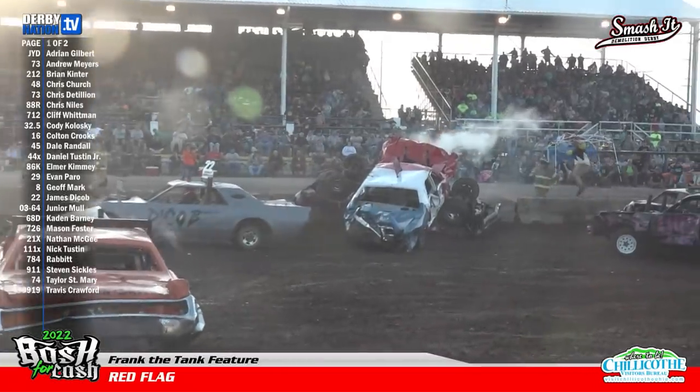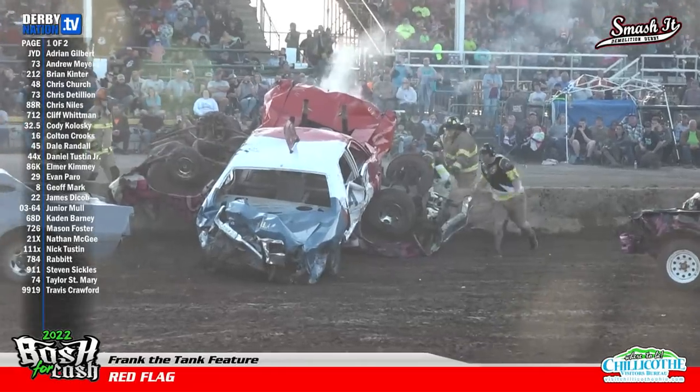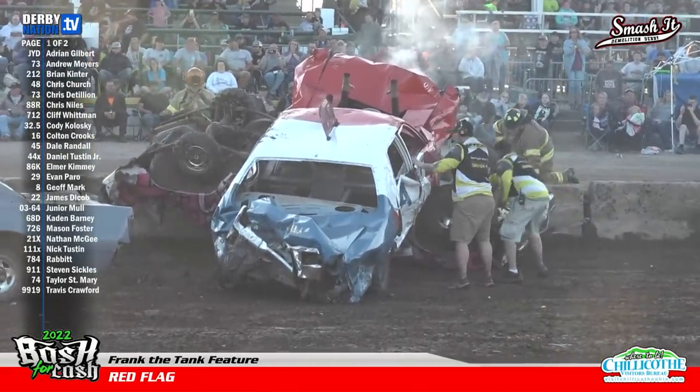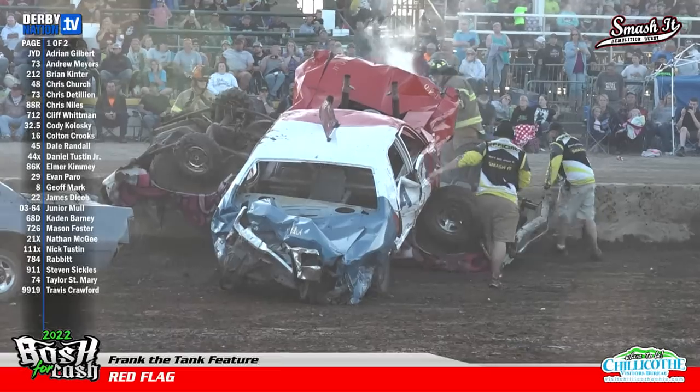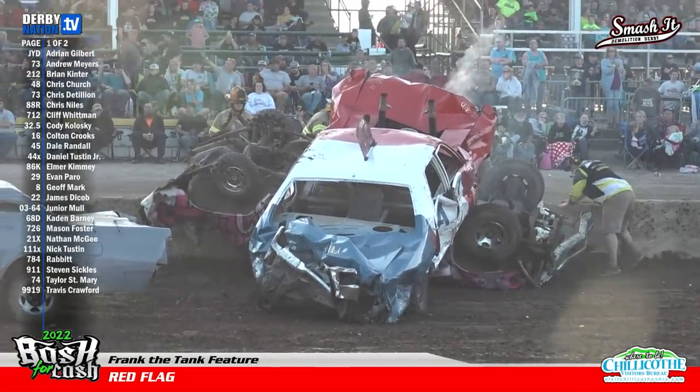I hope he wasn't trying to already get out or anything. Yeah. My goodness, I hope he's okay. Get over there. Get over there. Why am I still in the throttle?